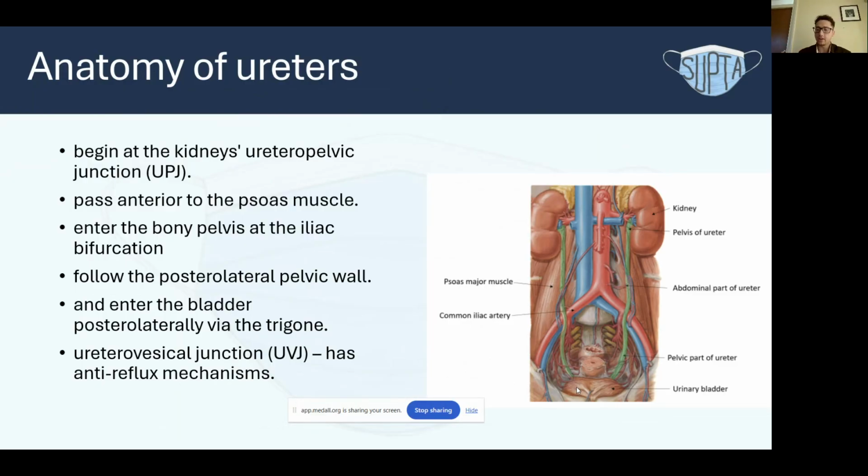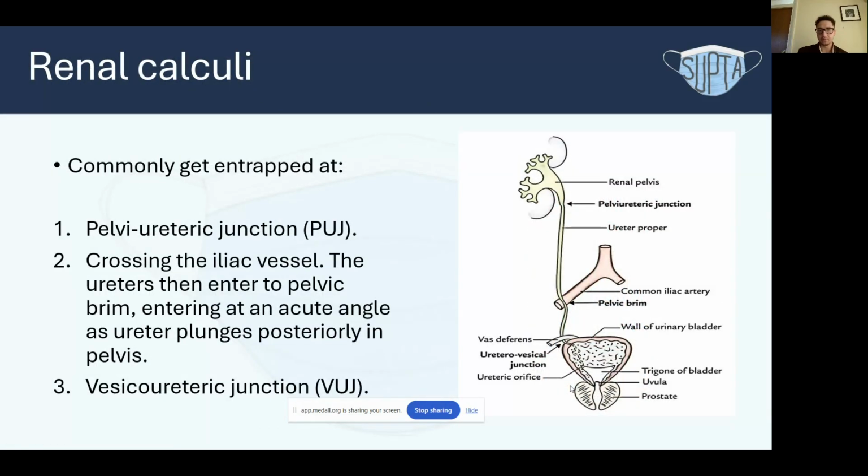And at the bladder, it's going to make another junction. And that junction at the bladder is called the ureterovesical junction. It just means that it's from the ureter into the sac, which is the bladder. So there's that junction there. And these junctions are important. So there's three important bits here, actually: the first junction, the bit where it crosses the iliac bifurcation, and the bit where it joins the bladder. And all of these are important for kidney stones.